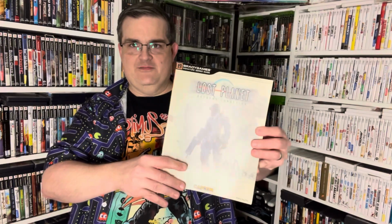Actually, I found 3 or 4 of them, and I bought all 4 and sold 3 of them for like $25 a piece or something like that, and kept the 4th. But anyway, so now I get to add this to my Worlds of Power collection. Maybe one day I'll do a read-along Worlds of Power session for the Castlevania 2 book, or maybe not. We'll see. And speaking of books, at Goodwill, we found the Lost Planet Brady Games guide.